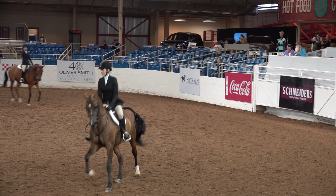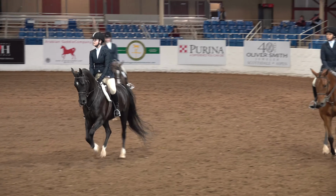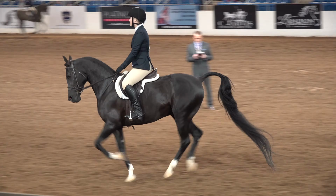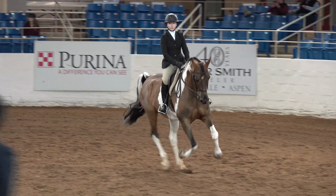And here's competition going on inside the Equidome. I'm not sure which class it is, but some sort of a hunter seat or something like that. Beautiful little paint horse.